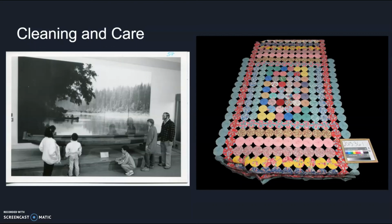When you dry it, you want to dry it flat on a sheet outside and then flip it to dry both sides. Don't hang the quilt, because that can pull on the seams and cause tears and things like that, because all that water adds a lot of extra weight that the quilt's not used to holding. So don't hang dry it.